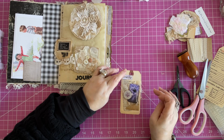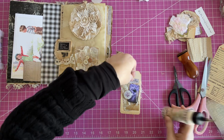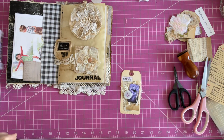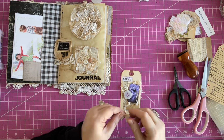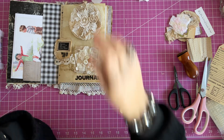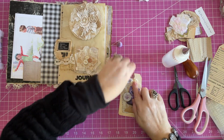Maybe put that there. Yeah, I like that over there. Although the big spot's on the other side, so I think I will leave it over. No, I want to put it over here. I really wanted to fill this one up. I wanted it to be very pretty, very full, very eclectic. And you'll see in a minute what I have in mind here.